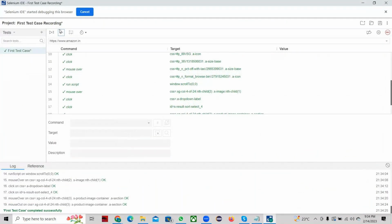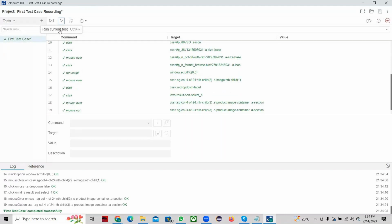So Rahul, in real time, do they just do this record and play only, or do they have anything like Cucumber, BDD, which I heard about? That comes under Selenium WebDriver, not under Selenium IDE. Yes, the first tool I'm discussing is Selenium IDE. I'm just coming point to point.